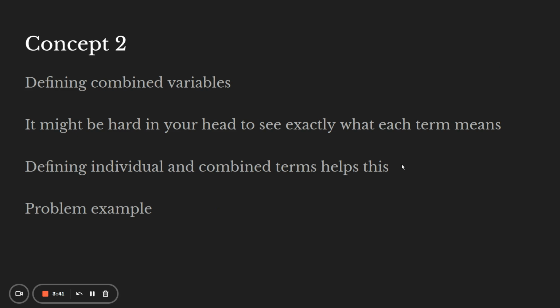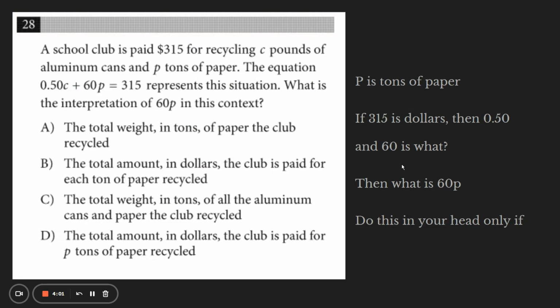So define individual terms, which normally in the question, it'll define all of them, but sometimes it won't. And that's where it tries to confuse you. And then after you know every individual term, combine the terms and see what it actually produces, what it actually means. And when you combine the terms, you'll fully understand what it's talking about. Now, here's an example of that.